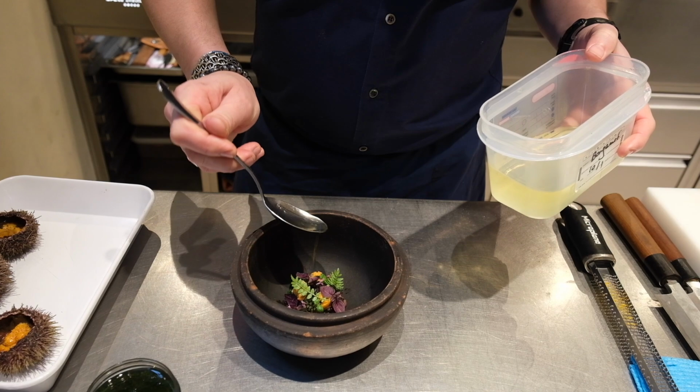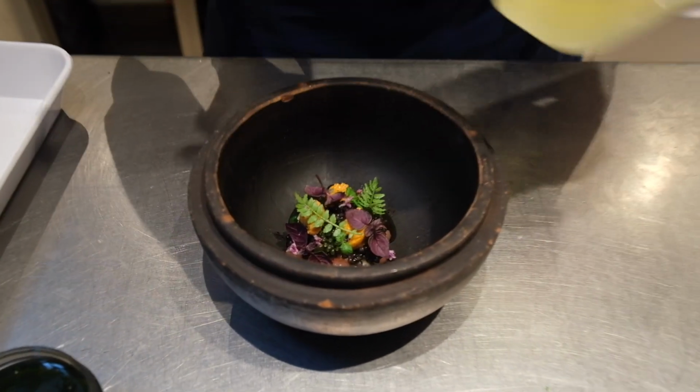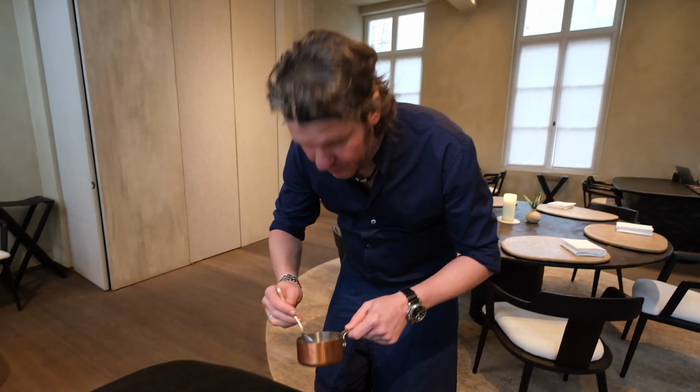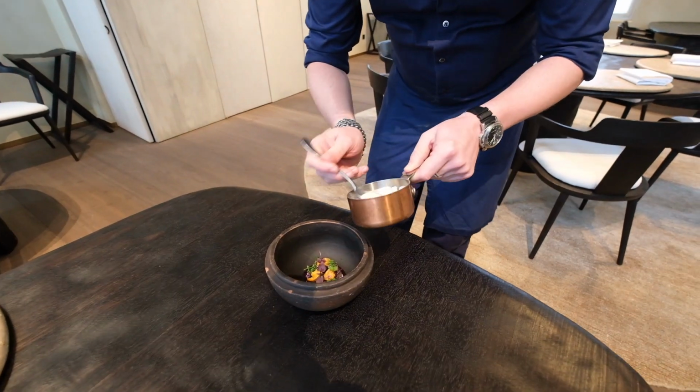So we do 1 spoon in front of the dish. Now we finish this in front of the guest at the table with some cream of fermented soybeans.